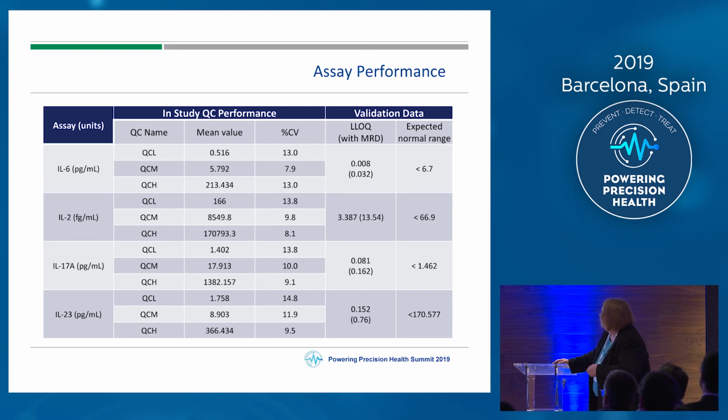You can see the CVs are around 10 to 15%. Usually the low QC has a little bit higher CV. We try to drive the sensitivity down. These QCs, I like to have them almost all about 10 times higher than the LLOQ, which is a little higher than you would want, but sufficient for the CLIA.